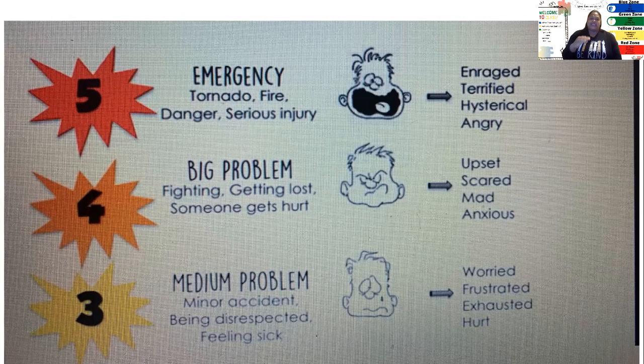And as you notice, as we are going up, the problems are getting bigger. So when we went from 1 to 2 to 3, from small to medium, our problems are getting bigger. So now we're going to go to number 4, which is an orange colored problem, which is considered a big problem. Fighting, getting lost, someone getting hurt. Those are all big problems that we're going to need some help to solve.